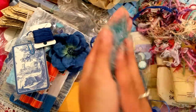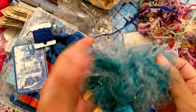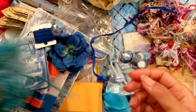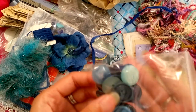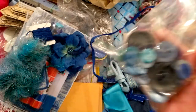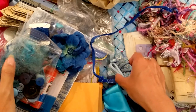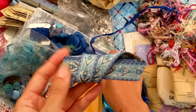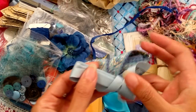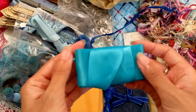Wow, how soft is this? This is so pretty. I love this beautiful turquoisey colour. And then these gorgeous, gorgeous blues with buttons. That is so pretty. I love that colour right there. So pretty. And then some more. Oh, and it even looks kind of boho. I'll save that for a boho journal. This is stunning. I can save that for the boho as well.